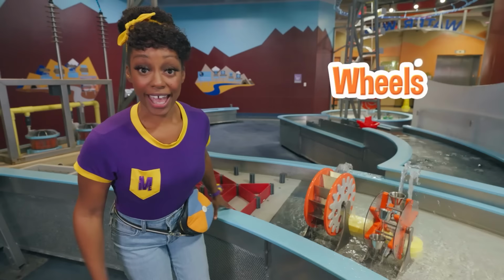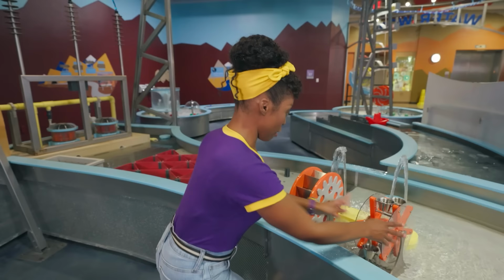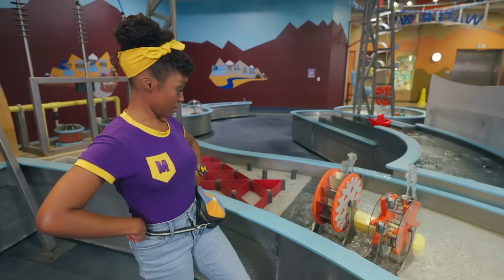I got it. Let's do a race. All right, back it up. Back it up. Are you ready? On your mark. Get set. Go! And they're off. All right, they're going fast. Wow, the one with the cups is going much faster. Cool. Hey, I wonder what that is.